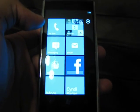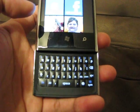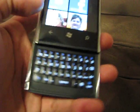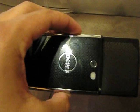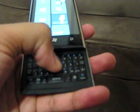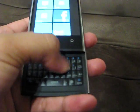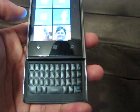So Windows Phone 7 gets the thumbs up. The Dell Venue Pro, oh, I forgot to show the keyboard. It has a full QWERTY keyboard, which contributes a lot to its weight. It's a very well-made phone. There's no give in the keyboard. The keyboard is small but good. So the actual hardware fit and finish is good.